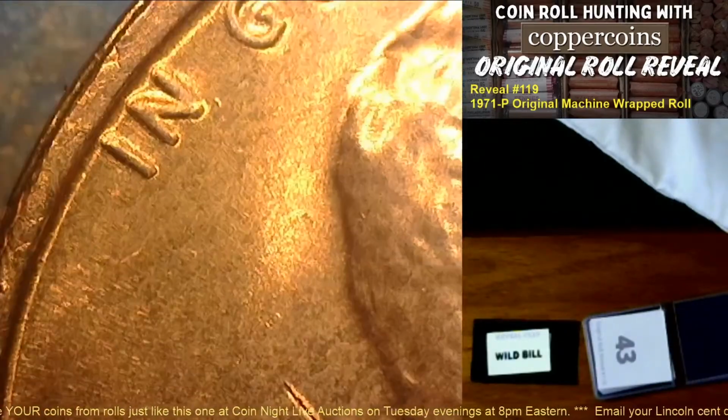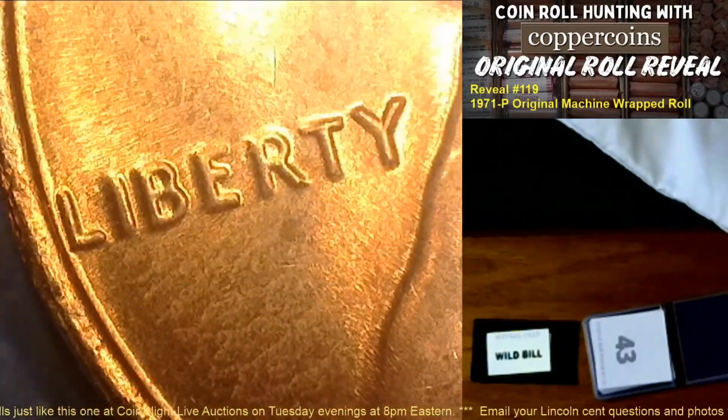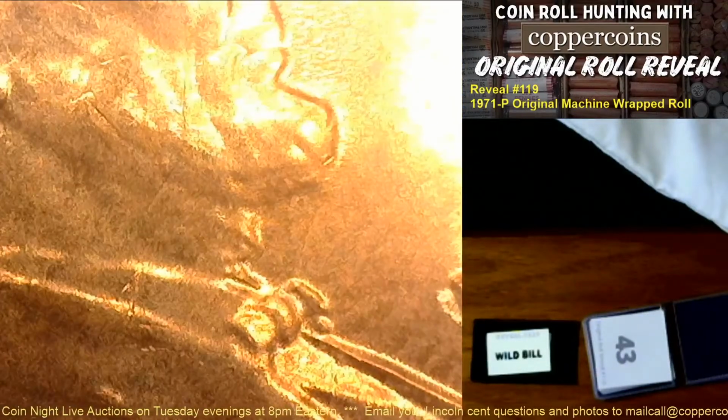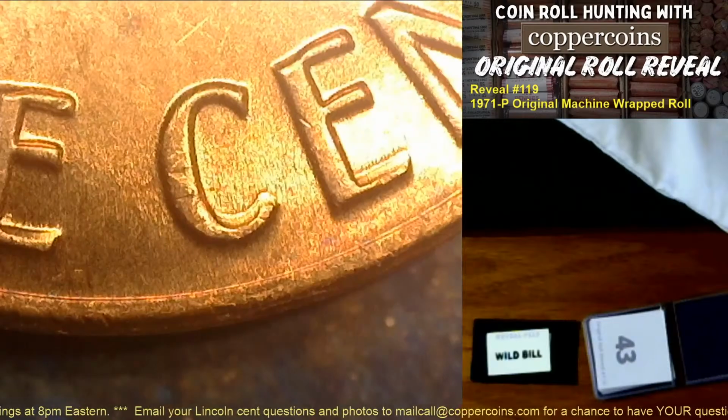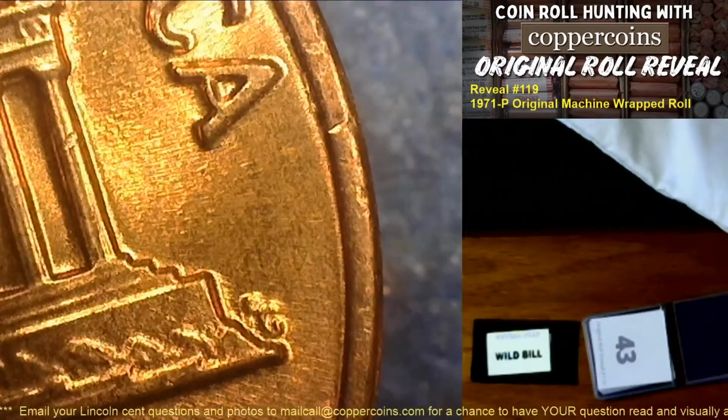Pabst Blue Ribbon from Brazil. Woohoo! Brazilian cerveza.